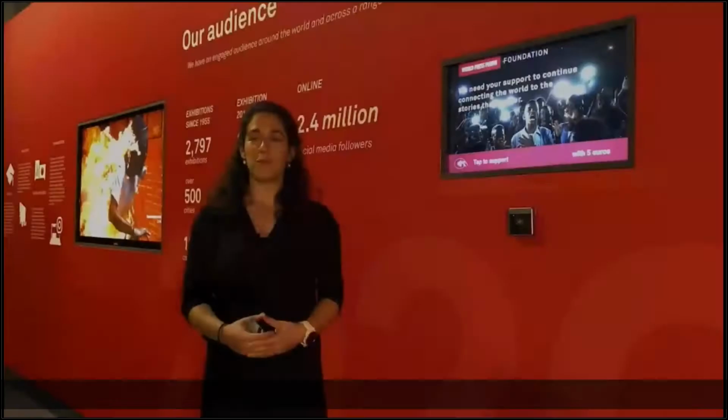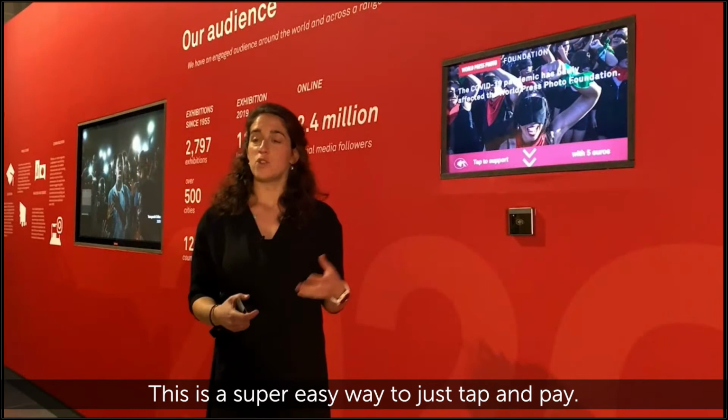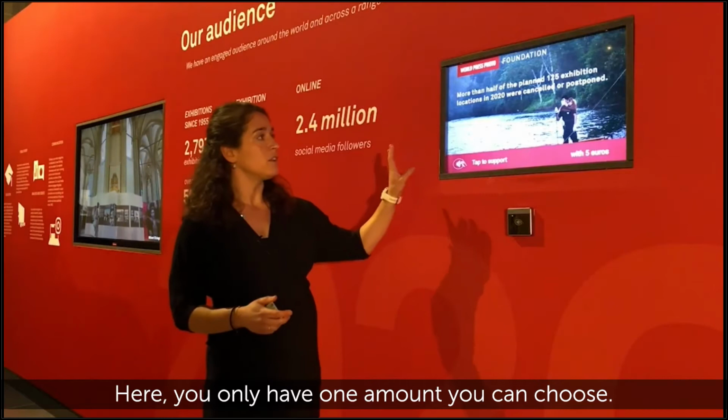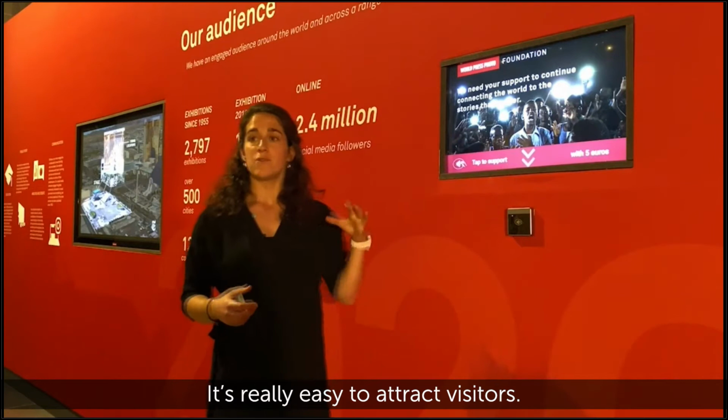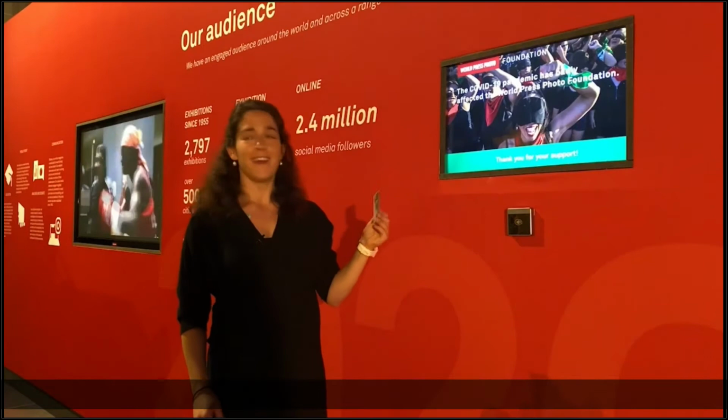Another way to donate in the exhibition, out of the three options that we have, is the NFC standalone terminal. This is a super easy way to just tap and pay. You can decide which payment method you use. Either you use a card, or you use your phone, your Apple Pay, Google Pay. Here you only have one amount that you can choose. So we decided that we would go for 5 euros. It's really easy to attract visitors. We decided on our own messaging. I'll just put my card in front of the terminal and wait until I'm thanked for the support.